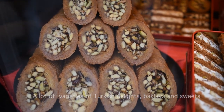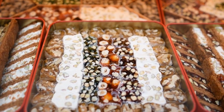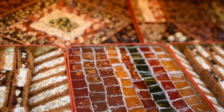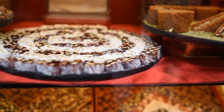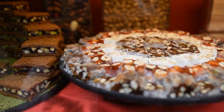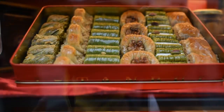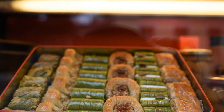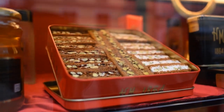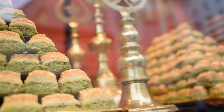And one of the famous shops is this baklava and Turkish delight shop, Hafiz Mustafa, that has been established since 1864. I think this is one of the iconic souvenirs in Turkey because many tourists come to these shops to buy a souvenir. This Istiklal Street was actually built by the Ottoman Empire in 1875.